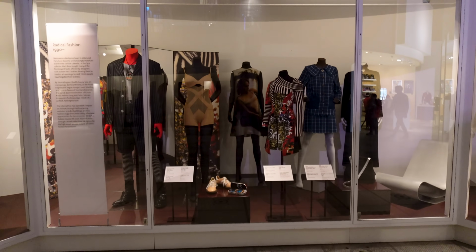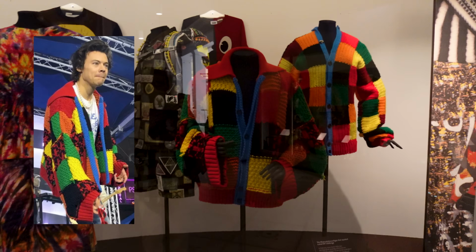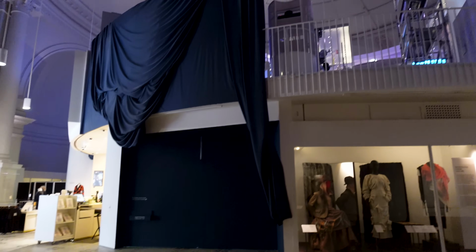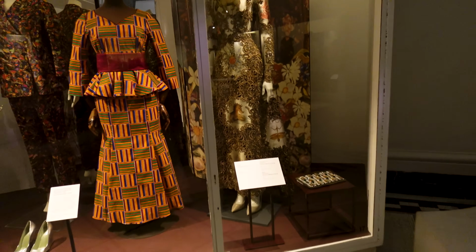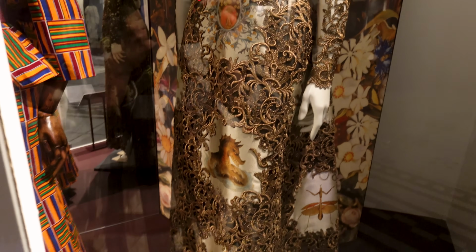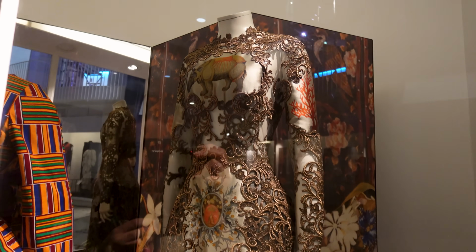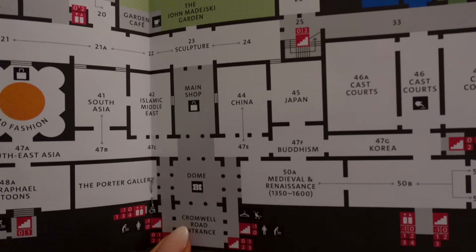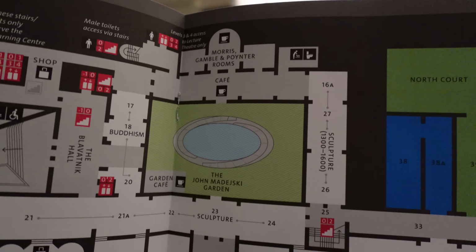Radical fashion, the 1990s all the way through to 2015. The Harry Styles J.W. Anderson cardigan. John Galliano. There is a paid exhibition called Diva. I'm not going to that today. But yeah, such a gorgeous space to look around. Oh, look at this one. This will be the last one I show you. Look at that Valentino dress. My gosh, look at it with the crazy creature on it. That is gorgeous. As I said, there is literally a section for every single region and some human history on how we've created stuff. It's really quite something.